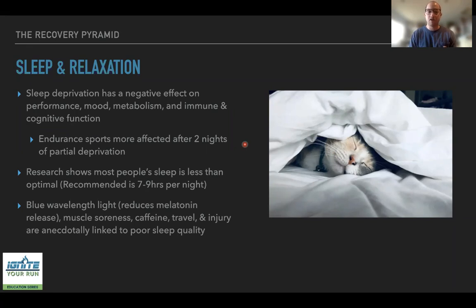So you can see here, research shows most people's sleep is less than optimal. Optimal right now through the research is looking like 7 to 9 hours per night. So I highly recommend even jotting down first thing in the morning, taking a little note: fell asleep at 10, woke up at 6, all right, 8 hours. Next night, fell asleep at 1, woke up at 6, 5 hours. Just getting a good idea of how much you're actually sleeping per night from a quantity standpoint.